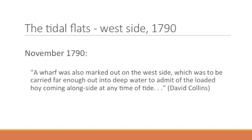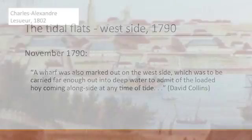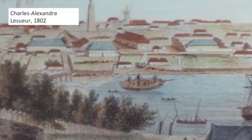And in 1790, they had to erect a wharf that got over the problem of landing on sand, which with certain tides was really problematic. This is a painting by a French artist who was here in 1802, and you can see the bridge over the Tank Stream. Here's the Tank Stream coming in.